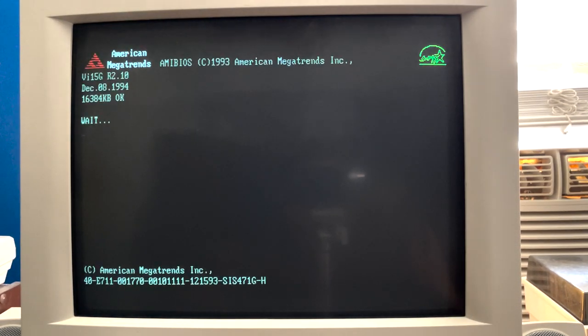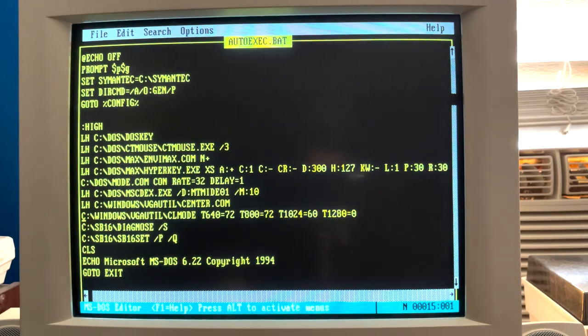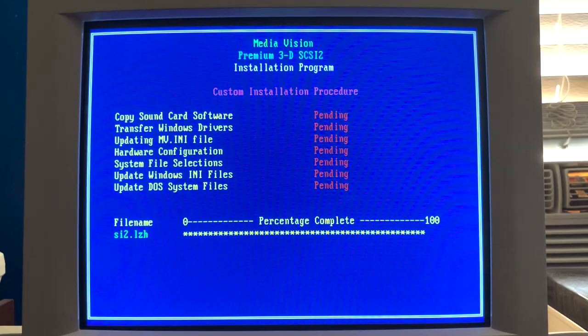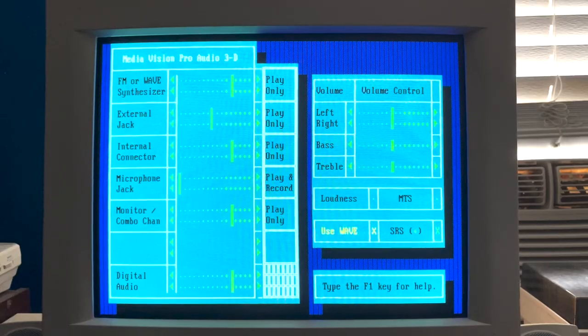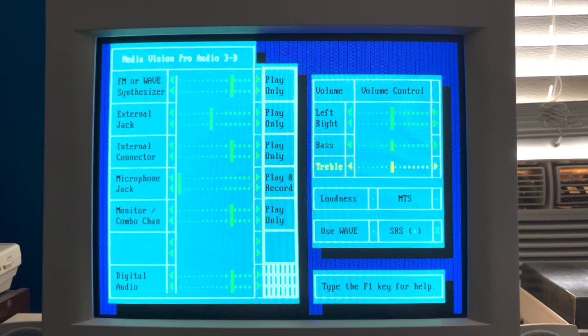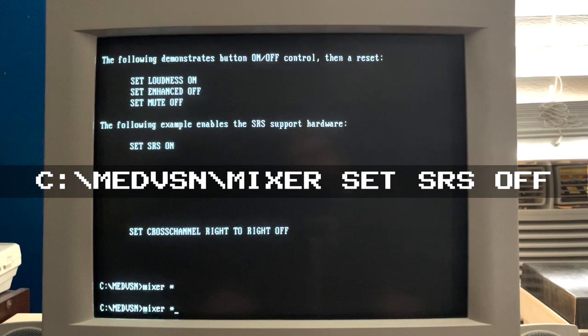On first power on, it boots up right away. The hard drive already has MS-DOS 6.22 and Windows 3.11 on it, along with most of its drivers. So, setup is just a matter of removing the old Sound Blaster drivers and installing the driver package for the Pro Audio 3D. The setup and applications it comes with are very similar to the PAS 16, including the excellent graphical mixer utility, except now we have the added options for SRS and MTS enhancements. These turn on by default, but we can add this line to the autoexec.bat in order to disable SRS.